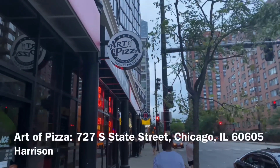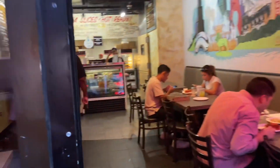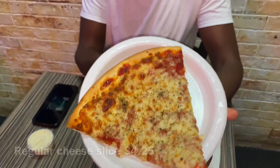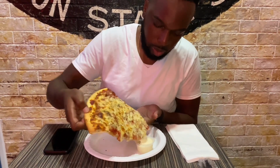Our next stop was at Art of Pizza on State Street. We had to come in here and check out this cheap eats for their stuffed cheese pizza. Richard got the regular size pizza, which is just regular cheese, and he said the pizza was really good. However, both of us have become accustomed to putting ranch on our pizzas.